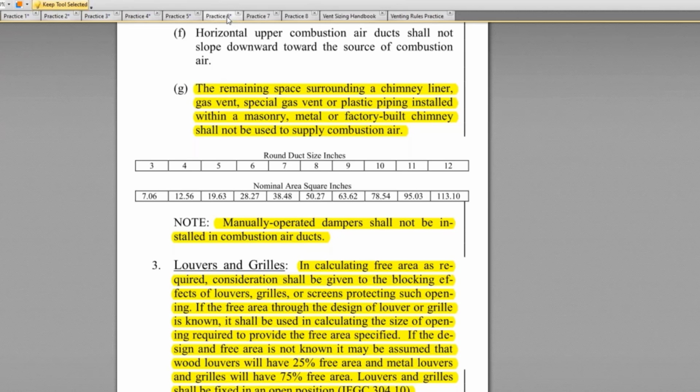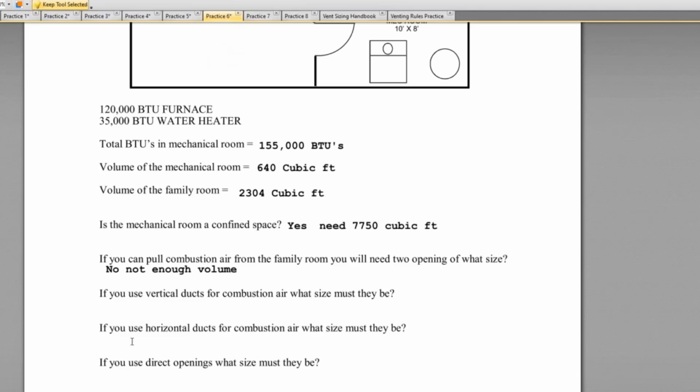Does that make sense? Okay, now the next one: if you use horizontal ducts for combustion air, what size must they be?